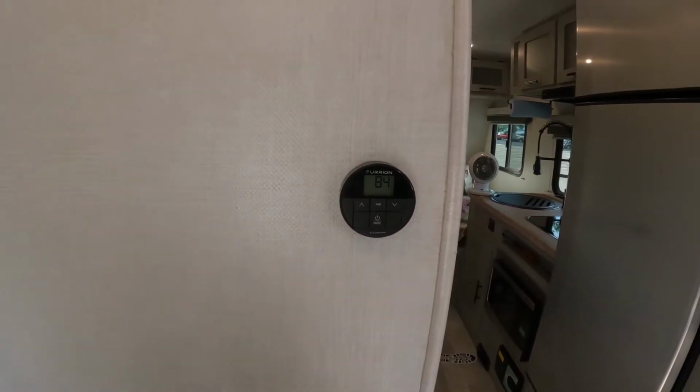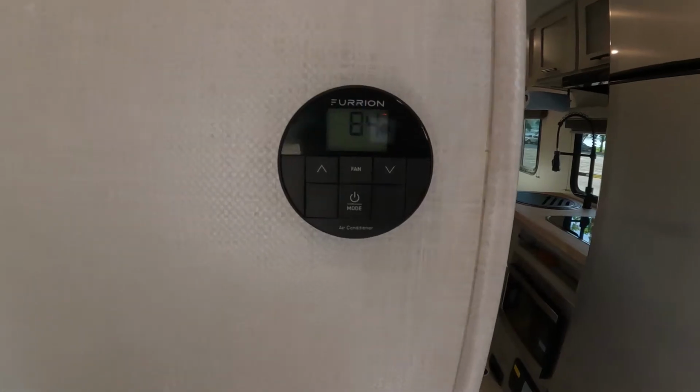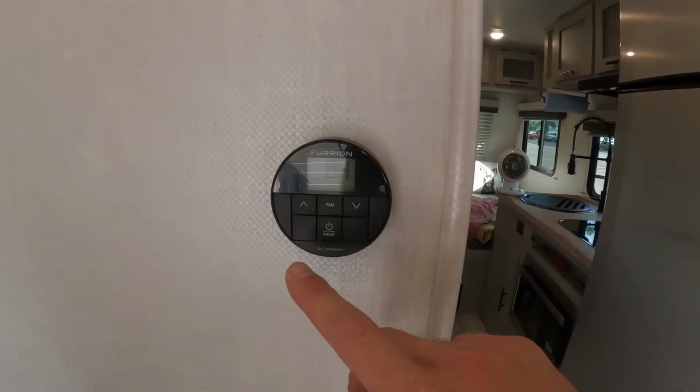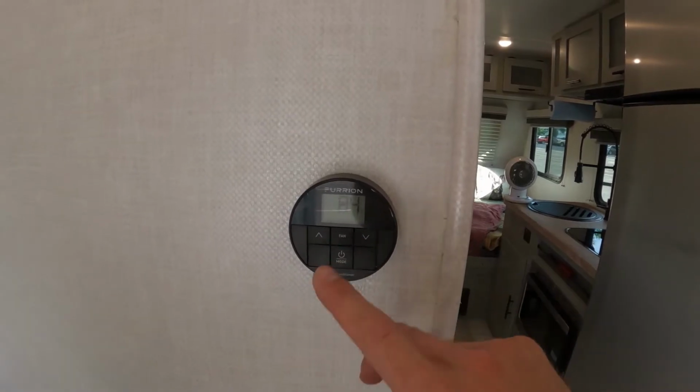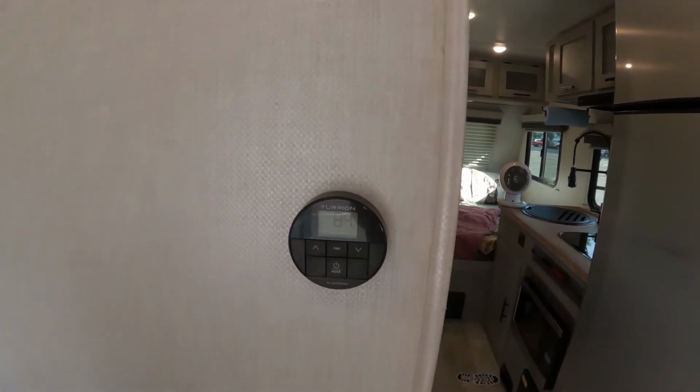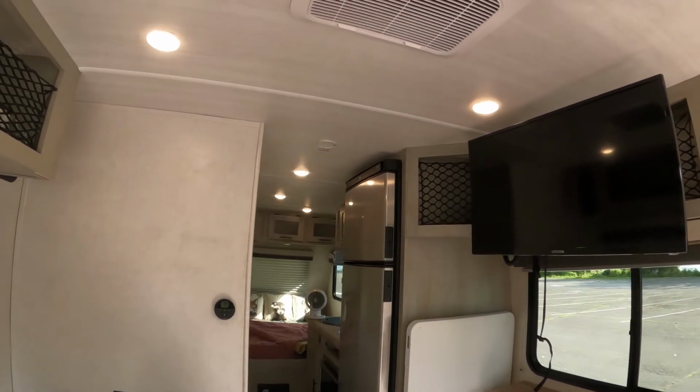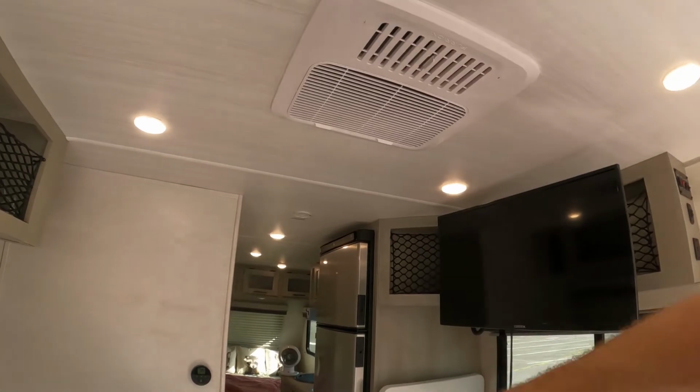So real quick on the air conditioning unit, again, I'll show you the roof at the end of the video, but it's a Furrion unit, and as you can tell, it's pretty toasty in here right now. But this is where you control your fan. You can do auto setting, low setting, high setting. You can set whatever degree you want, and the unit is right here.